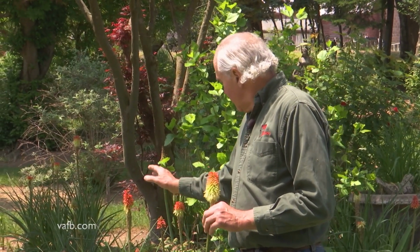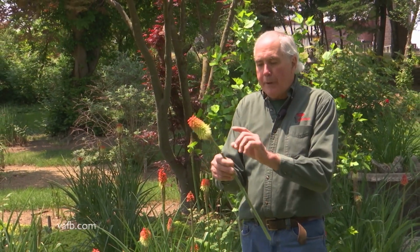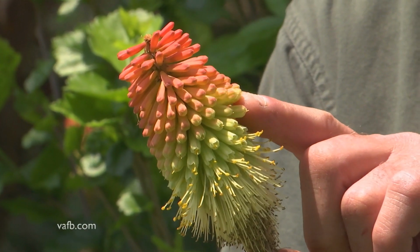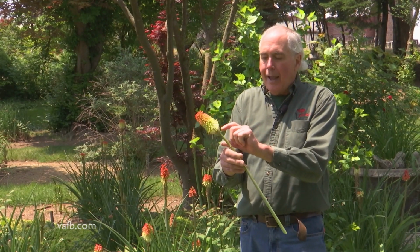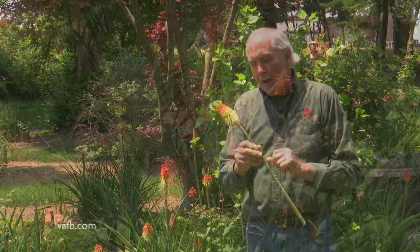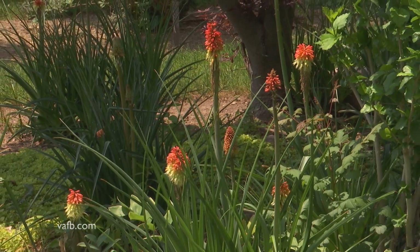And this particular variety, and only this variety, attracts the orchard oriole and the Baltimore oriole. Now, I haven't seen them yet this year, but the finches love to feed on the little stamens. So the orioles feed all the way up and get the sugar, which I've tasted. It's very sweet. And then the house finches and other finches feed on the stamens. So it's a great bird attracting plant that you can have in your own garden.